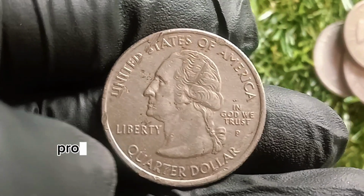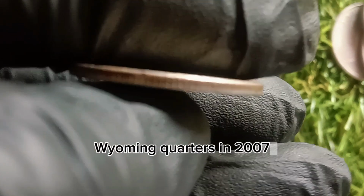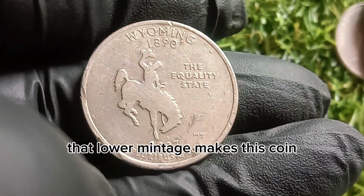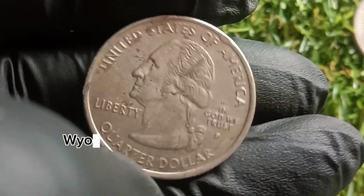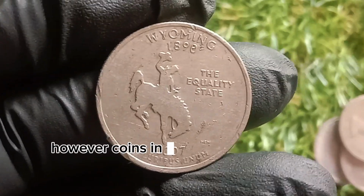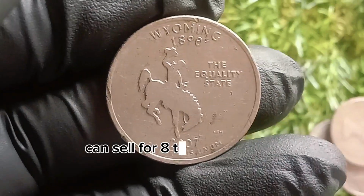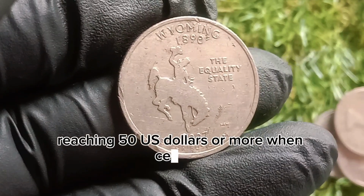The Philadelphia Mint produced approximately 243,600,000 Wyoming quarters in 2007, which is relatively low compared to other state quarters. That lower mintage makes this coin slightly scarcer than many of its predecessors, which has helped bolster its appeal among collectors. In fine condition, the 2007 P Wyoming quarter is typically valued between 75 cents and $2 USD, depending on circulation and surface quality. However, coins in uncirculated condition, especially those graded MS65 or better, can sell for $8 to $25 USD, with premium specimens in top condition reaching $50 USD or more when certified.